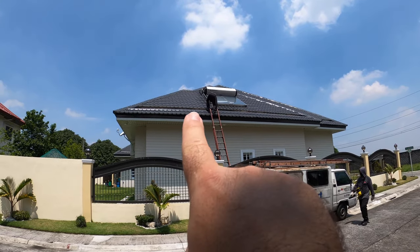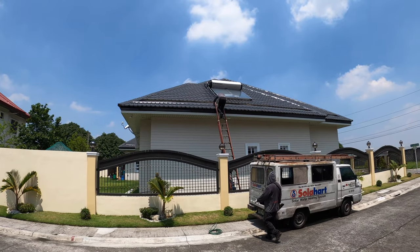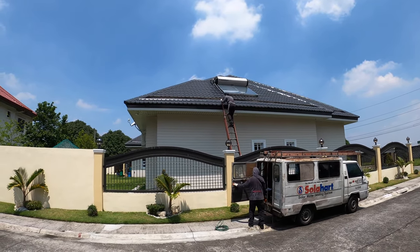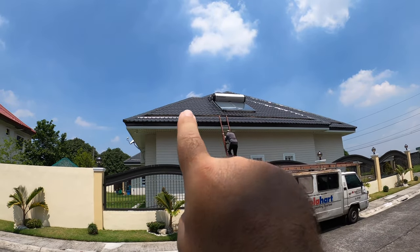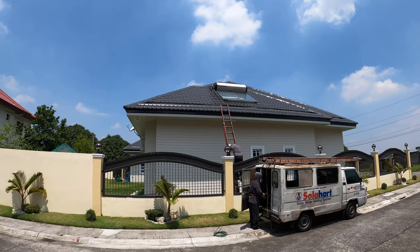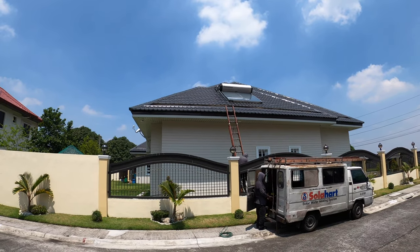I'll take one of them on the inside and we'll push back up some of the roofing material that got bent in as they walked up and down. Being our C purlins that run underneath this roofing are only every 60 centimeters apart, it does make it a little bit more difficult when people try to walk on it.